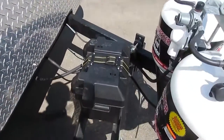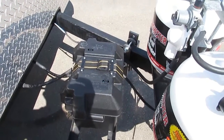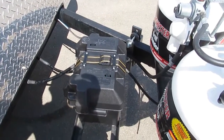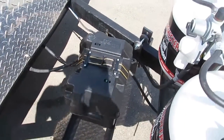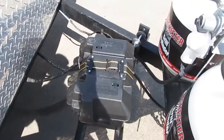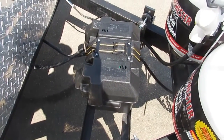Brand new 24 Interstate battery. If you're not using your trailer for a week or so, I would definitely think about just probably disconnecting the battery, because you do have a carbon monoxide detector inside that strictly runs off a 12 volt. So if you're not using it for any long period of time, I would just disconnect it.